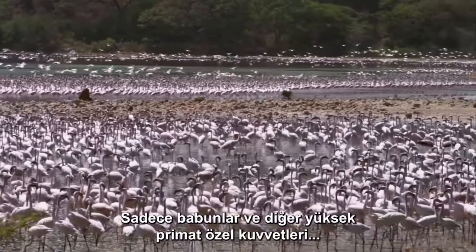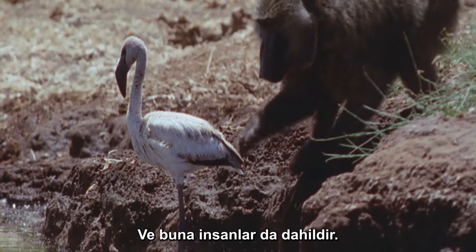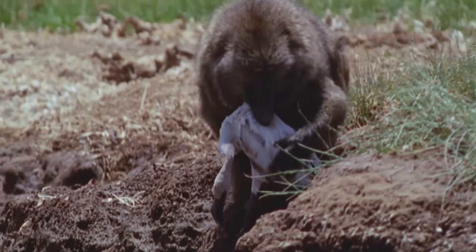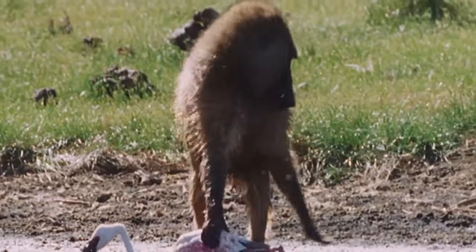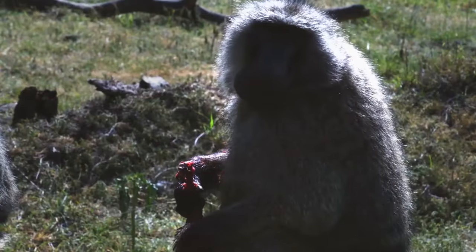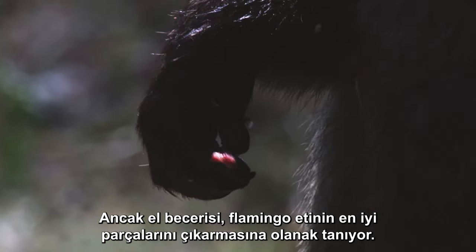Only baboons and other higher primate special forces have the manual gear to take down prey with their bare hands, and that includes humans. This baboon's tactile skills have earned him a good dinner. He might not be able to use a knife and fork, but his dexterity allows him to pull off the best pieces of flamingo meat.